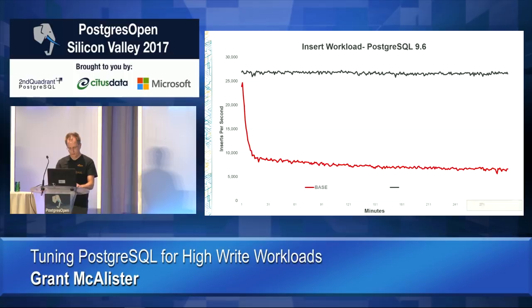Hang on 1 second. Let's see if I can turn my wireless off.